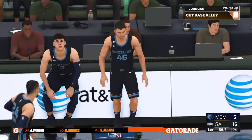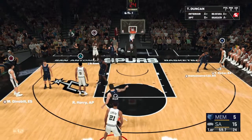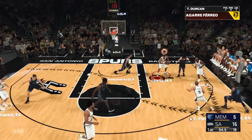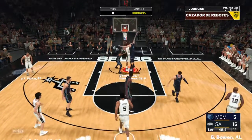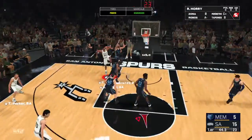And it's going to be out of bounds. The Spurs will take it. Spurs ball. You want unselfishness, but you also need to keep it under control. Checking in for the Grizzlies, John Conchar. Duncan inside. 7 points in the game. Another shot. Out to Parker. A three-pointer, no good.